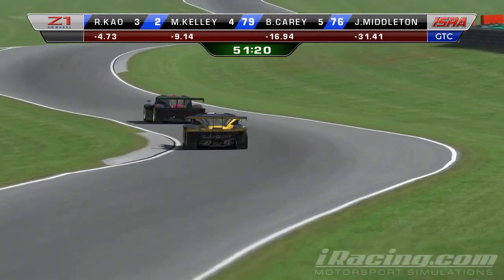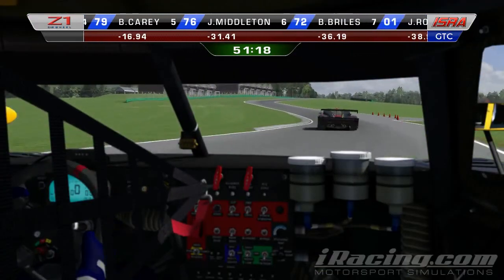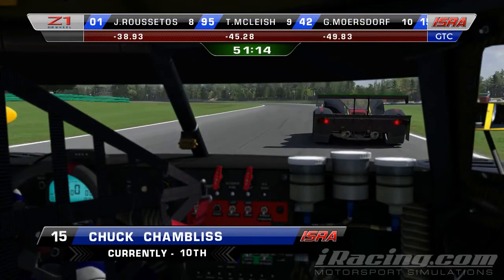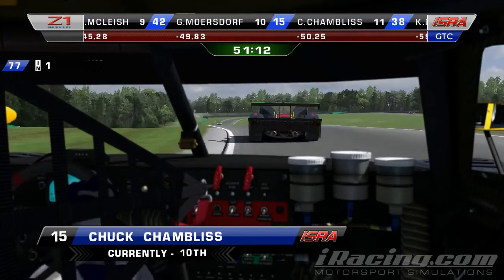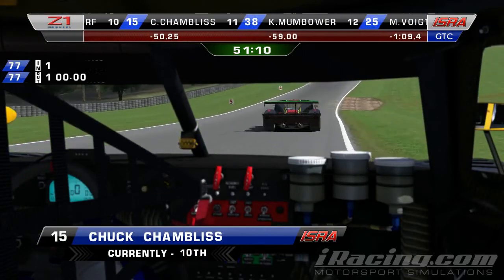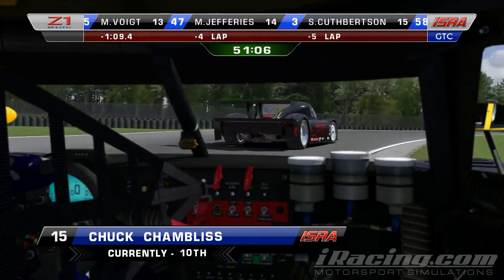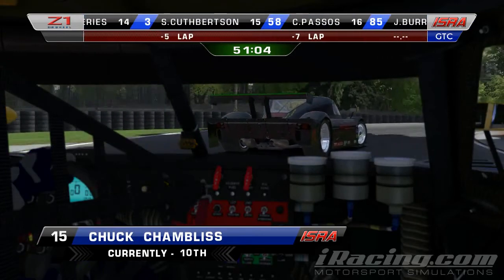Looks like Chuck Chambliss is still in the race despite all the damage he's incurred so far in this race. He's managed to stay out. I guess no damage to his steering or suspension, or at least no major damage anyway, and he's been able to stay out and hopefully limit his pit stops to just his one scheduled one.